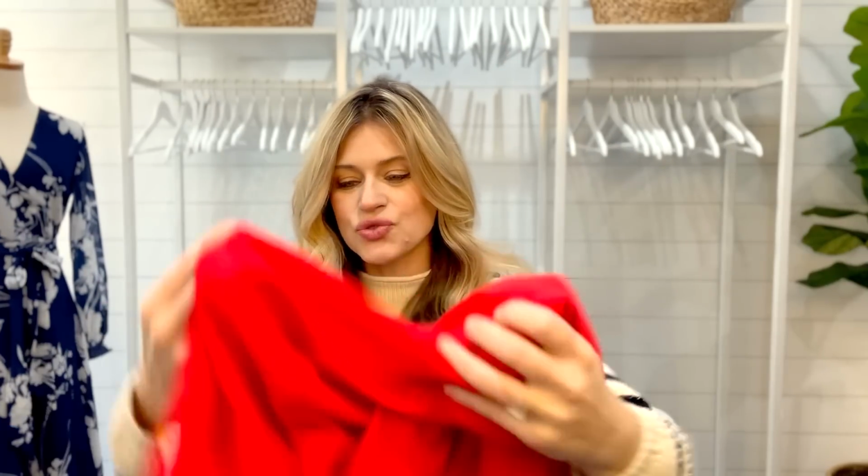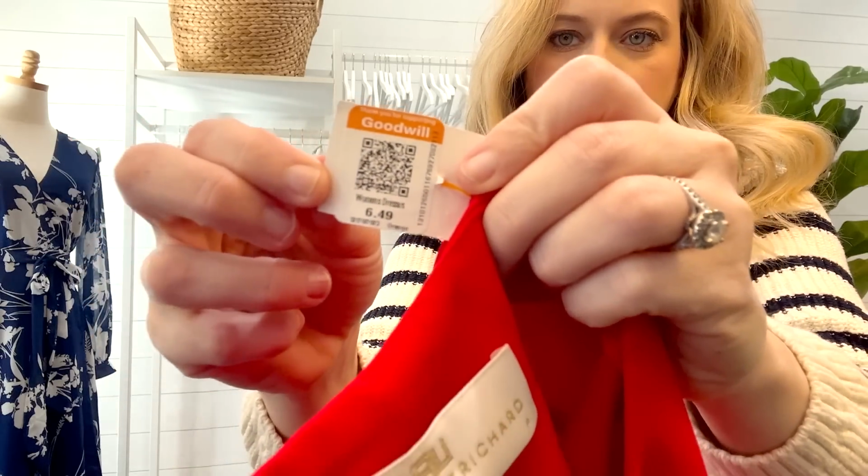All right, this next dress is by the brand Amanda Richard. This one's a size small, and I paid $649 for this one. So this is a great brand. It has really good comps on it. However, I have picked up this brand in the past, and it just sits for me. So I don't really know.